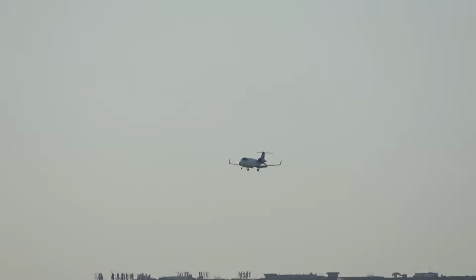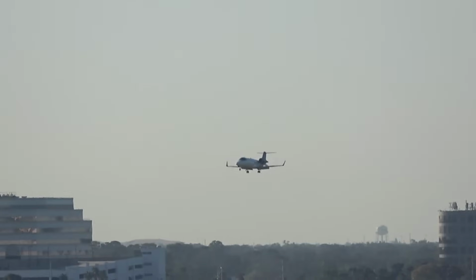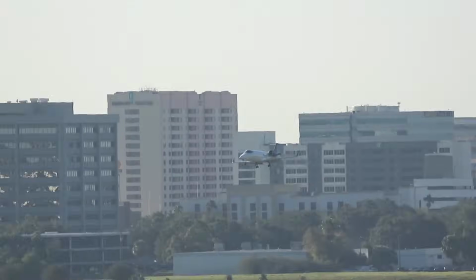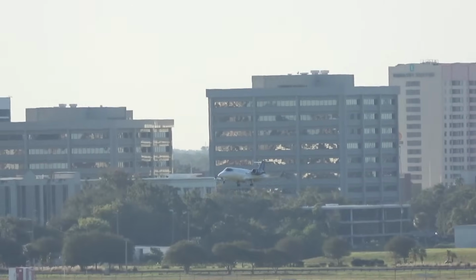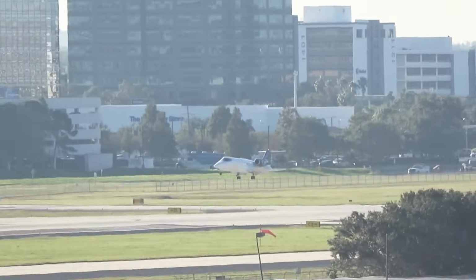42 Mike, Tampa Tower, continue for runway 1 right, traffic be in position. Sure. I moved to the left side, the west side, and now they're going to land over there. This is the medevac, the Learjet 60. 30 minutes ago departed FLL, Fort Lauderdale. I think this is home base here.